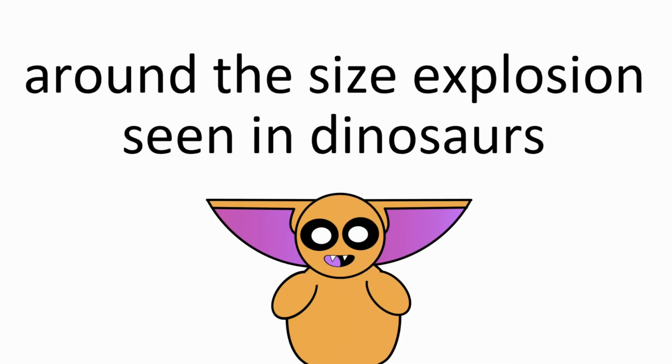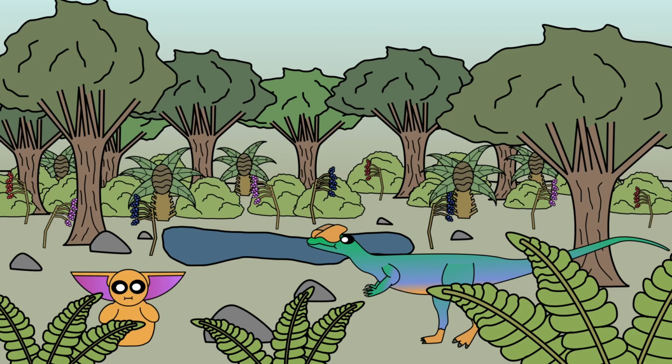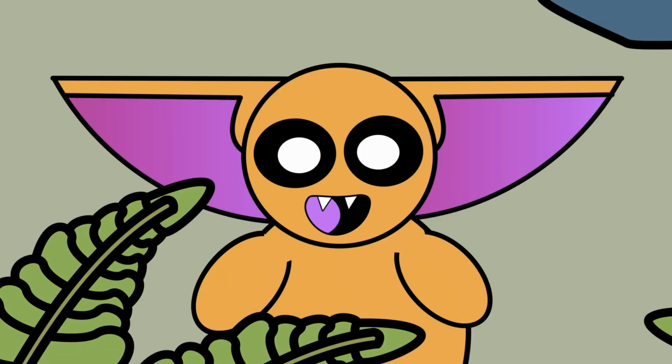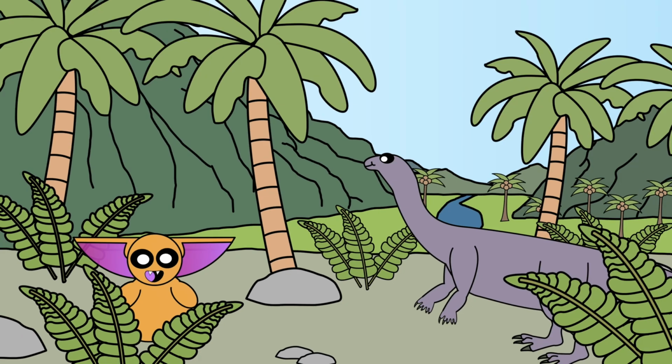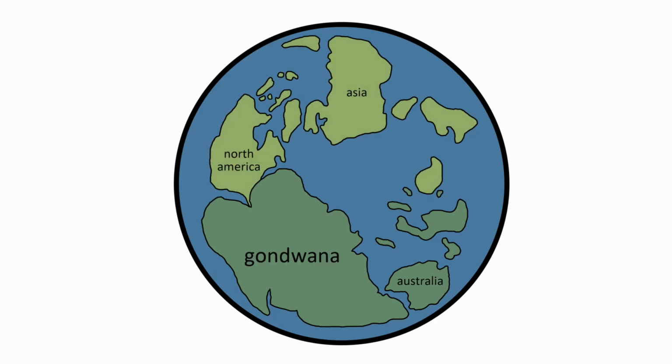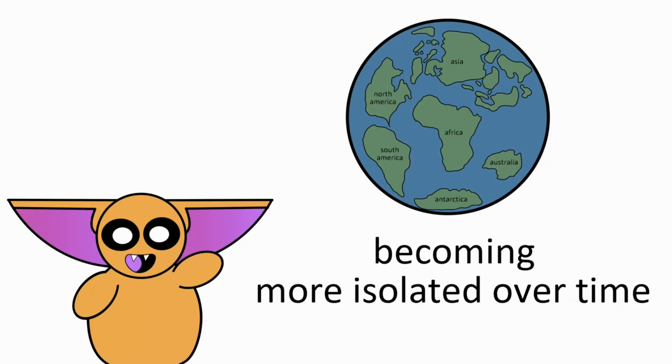There are several theories around the size explosion seen in dinosaurs during the Jurassic period: the abundance of new plant life, the increase in the amount of predators, environmental factors, all sorts of stuff. However, many of those factors were not present in Antarctica. Compared to the northern hemisphere, the supercontinent of Gondwana contained far fewer larger predators due to the continent becoming more isolated over time.